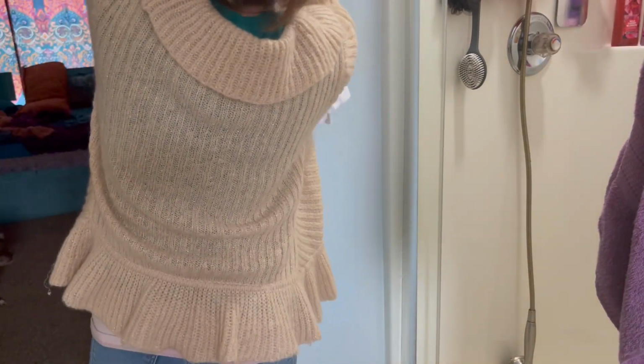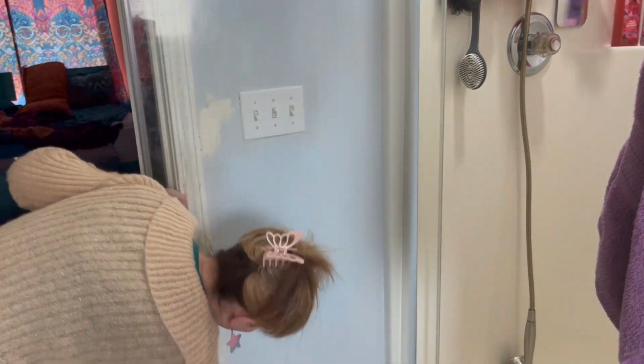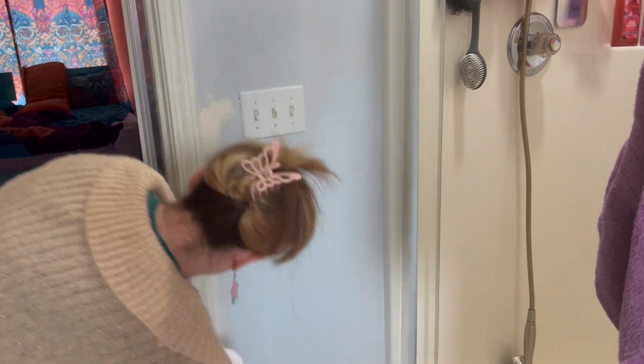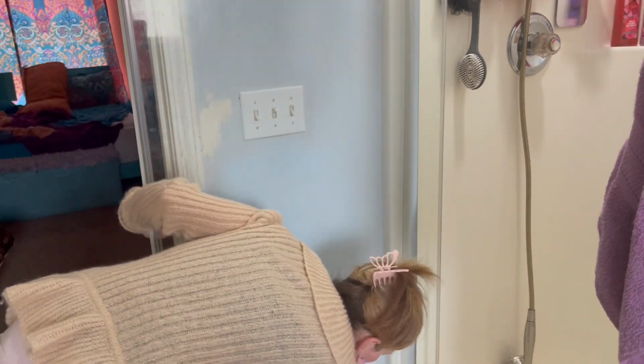So today I just used the Deep Cleaner Dirt Remover and Degreaser Floral Scent that I've been using. And I use that in my bathrooms today as well because of the floral scent. And it's very nice, very clean feeling.